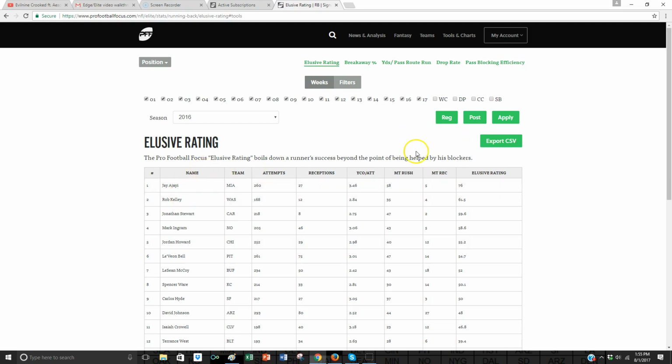And Jay Ajayi, man, really, really last year blew away all other running backs. His offensive line was only mediocre to poor, and he really rose above it. Crazy yards after contact numbers, led in that category, led in missed tackles per rush. And so that's what we're seeing here. It's on this first tab.